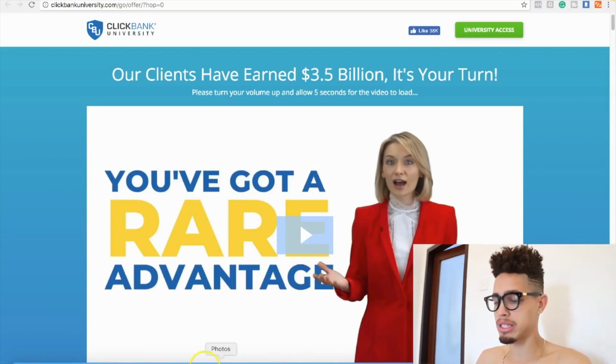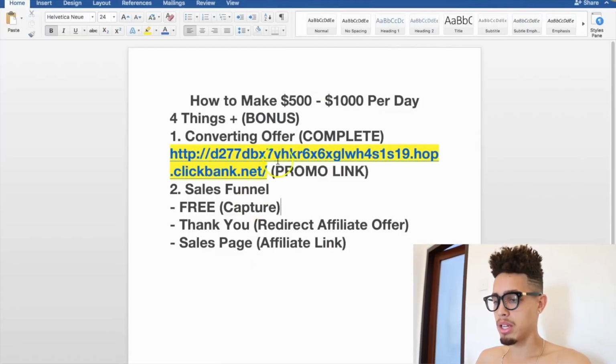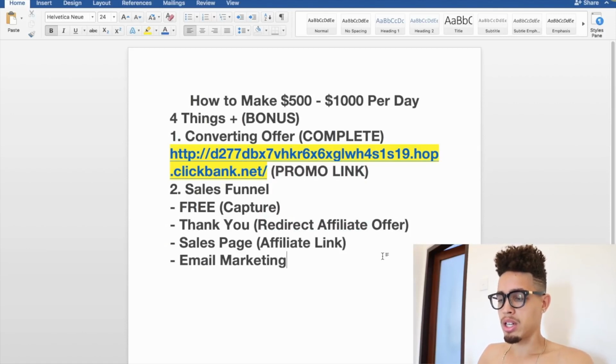But now that you know what a sales funnel is, let's go to step number 3. It's going to sound funny, but it's actually email marketing. You're like, email marketing? How would I do email marketing if I haven't even got anybody to see what I'm selling yet? We'll break that down in a second. So here's the thing, we're going to put a follow-up series.